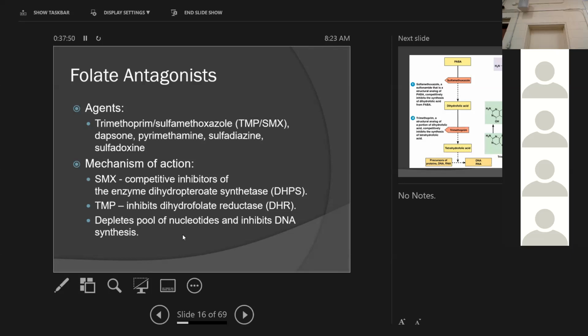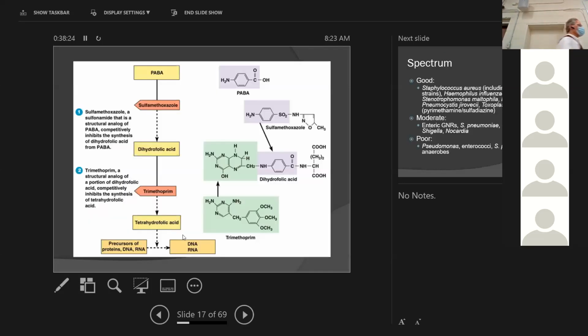Now, folate is a coenzyme. It's a coenzyme that's particularly important in the synthesis of nucleotides for DNA. So, you inhibit folate, you deplete the pool of nucleotides, and you inhibit DNA synthesis. Because you're inhibiting two enzymes in the pathway, the chances of deriving resistance are much lower. That's why you give a drug combination. And you hit two consecutive enzymes in the synthesis of tetrahydrofolate.